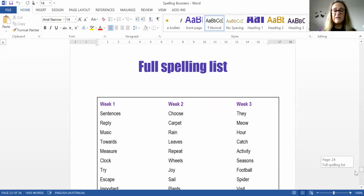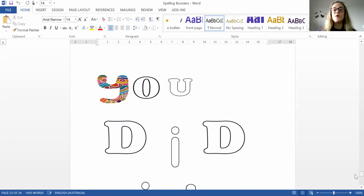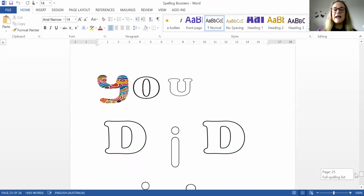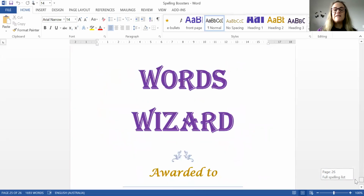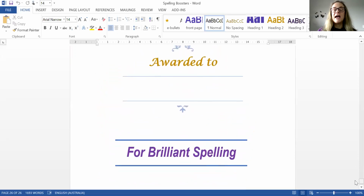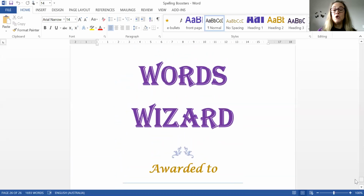I have printed off a couple of things as a reward for them for their hard work. This first page, you did it, woohoo, is for them to colour in, print off, laminate if they want to, and pop it on their wall. This page is Words Wizard. So print this off, please, and pop their name in there. You can actually click in there and put their name in and give them the reward so that they can pop that up on their wall as well, and they feel really good about what they've just completed. I hope that has really helped you.